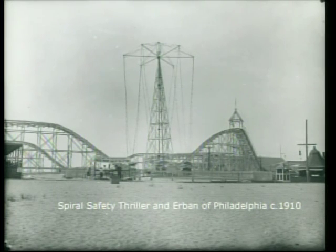And there's another view. This is the Spiral Safety Thriller, and the thing in the back is a tremendous rotating swing called the Urban of Philadelphia. And you'd get in that and you couldn't imagine how far out you would swing. That was definitely a thrill.